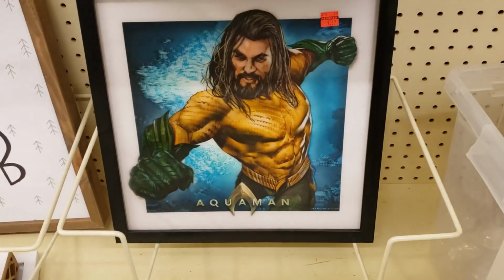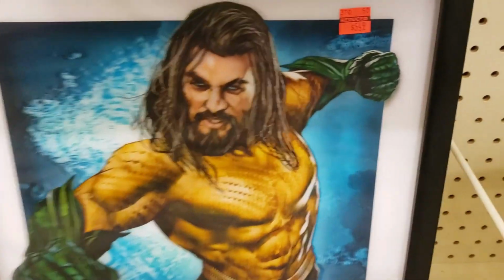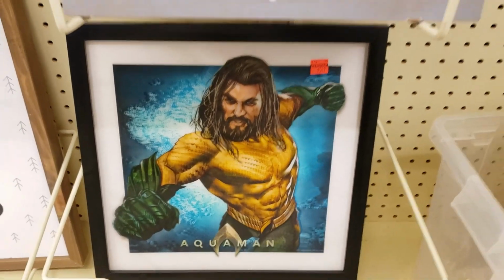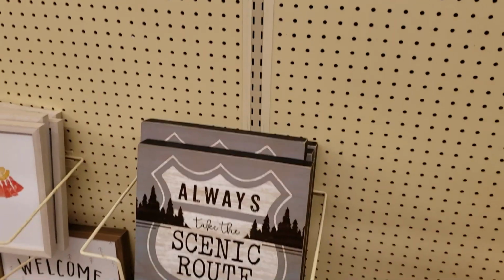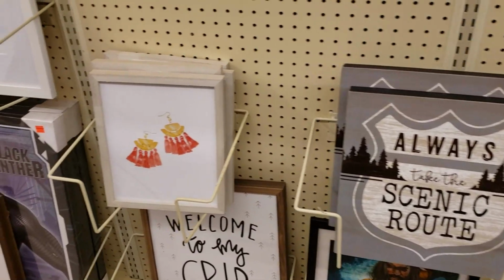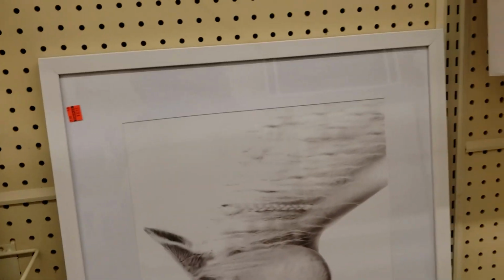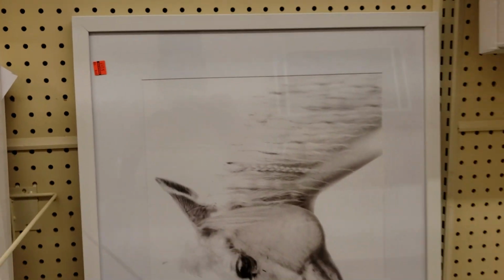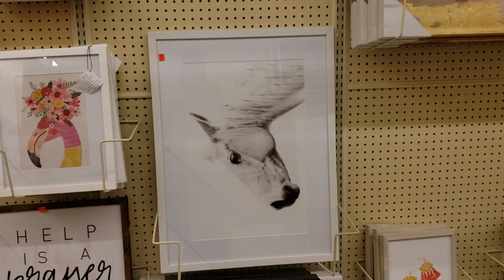Oh wow, look at this Aquaman picture, $5.49, and it's holographic. I don't know if y'all will be able to see that it's holographic, but wow, it's so cute. That is cool. There's more. This one with the horse is $12.49. Okay, but it's pretty big. It's taking up a lot of space. Can you see it now?